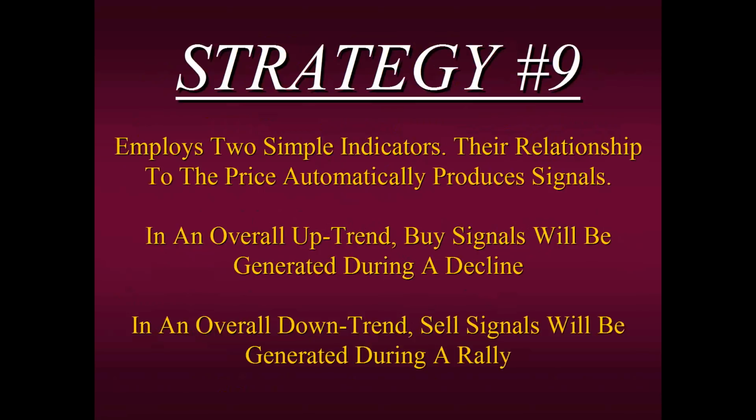In an overall downtrend, we would just reverse. Sell signals will be generated during a rally. So we're looking for the overall trend to be down, and then we're looking for a bounce. Where most people would say, oh, the market's bottomed out. Look at all the institutions, they came in, they're all buying, so we must be going much, much higher. The savvy trader will say, no, the overall trend is down. This is just a pullback to the upside. This is an opportunity to sell. I'll show you how simple it is in some of our examples in just a few minutes.